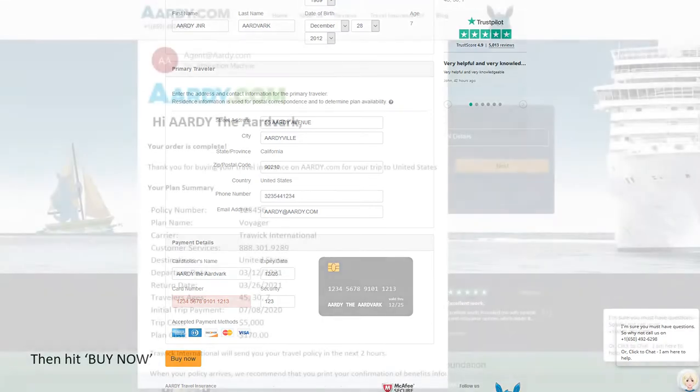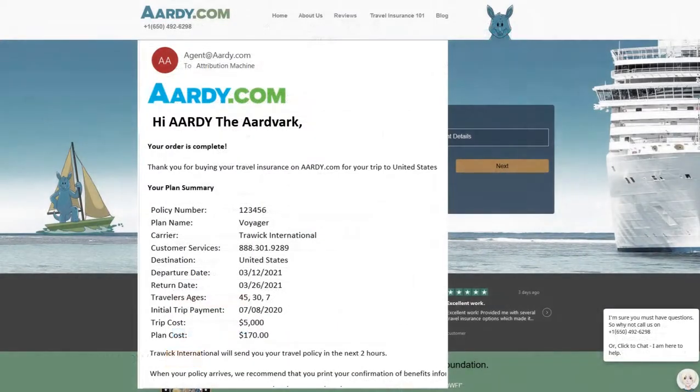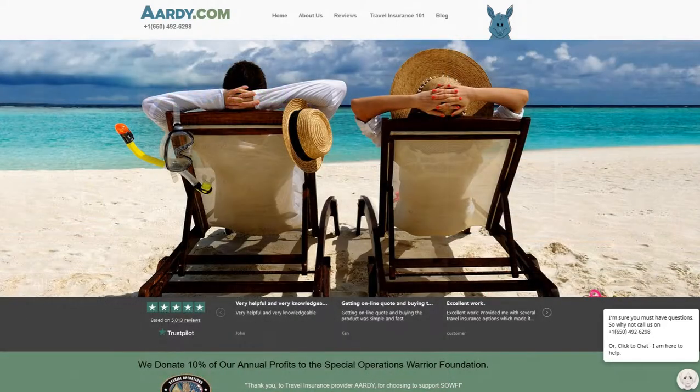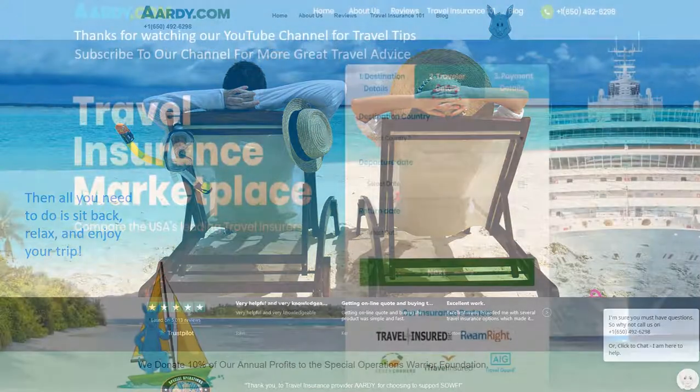for your trip. We recommend that you should travel with at least $100,000 of medical sickness cover. We also recommend that you should have at least $100,000 of medical evacuation cover as well. And on the screen in front of you, you'll see just how quick and easy it is to run a quote with AARDY.com.